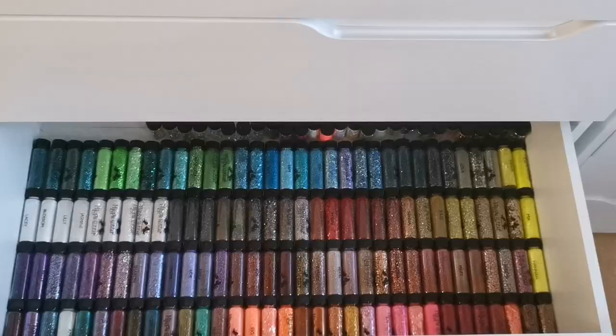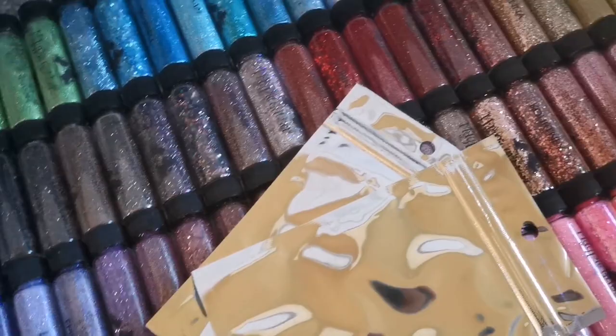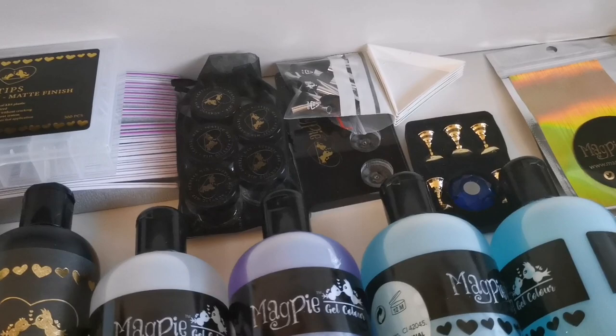Okay, so I finished with the glitters. I was a bit annoyed about the yellows having to go separate, but it's fine. They're still pretty close, so it works okay. So I'm just going to pop these up here. So this drawer here is the stickers. Haven't really got many of those at the moment, but stickers, all the foils, the tape, and then just anything like bits and bobs related.